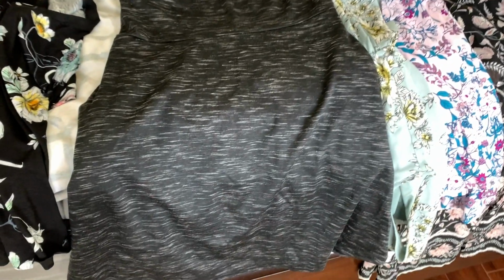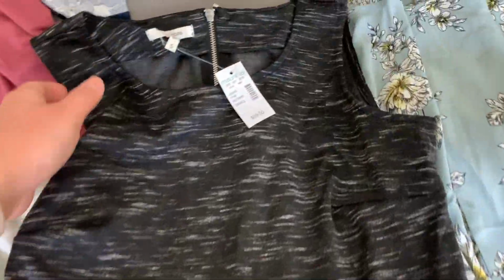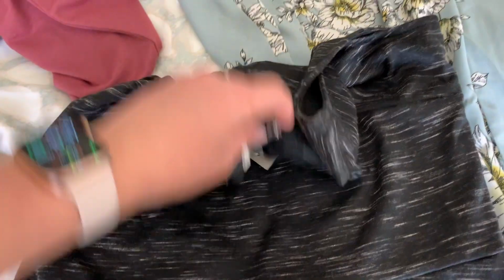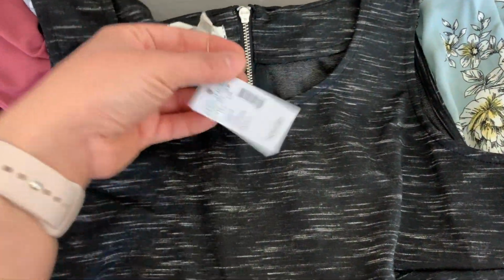And that is the first dress. Next up we have this dress. It is a black heathered type of dress. It has a zipper detail in the back. It's a little bit of a higher neckline. I got it in a size small.